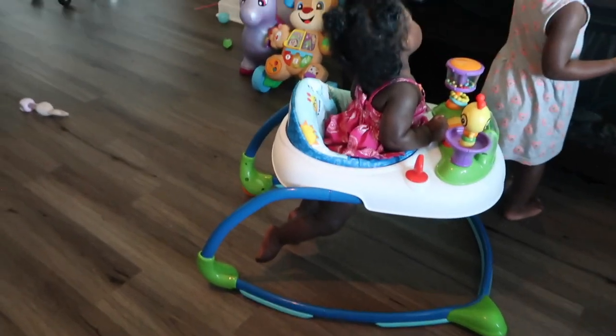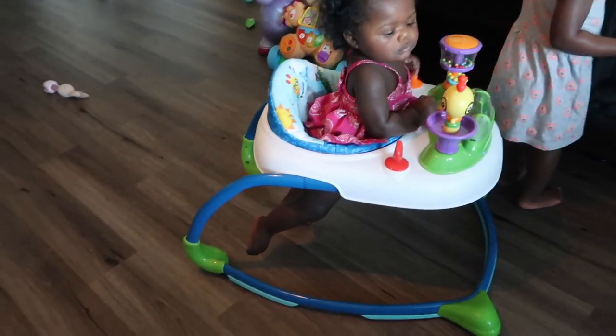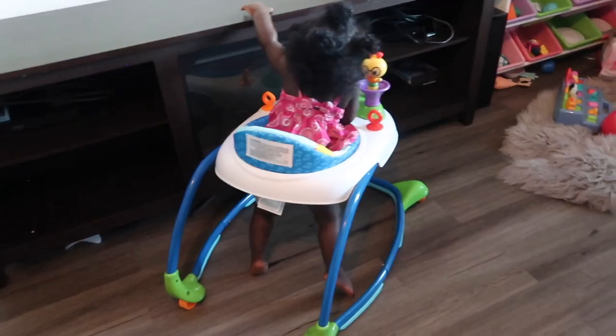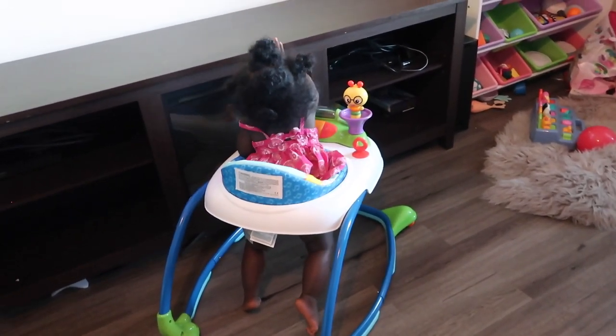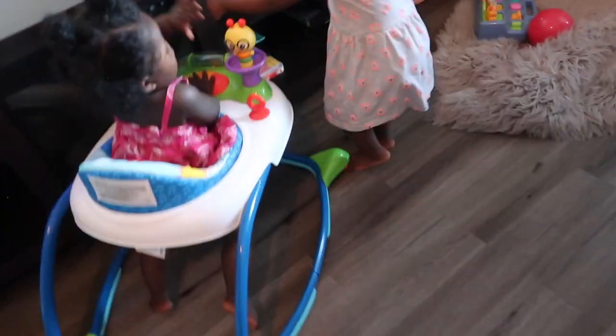She is swimming. Look at her. She look like she jumping out of the water. Yeah. She a dolphin. Turn around. Look at her. She ain't used to this. Turn around. You got toys for a reason. Backpedal. Do the backpedal.